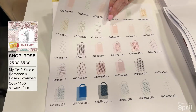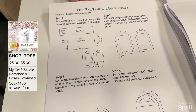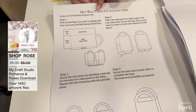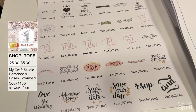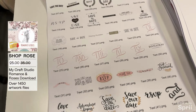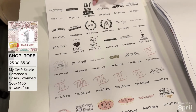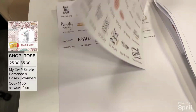You've got gift bags in here. You've then also got instructions, gift bag template instructions. You've then also got all your fonts and your sentiments. Drink, eat and be married. That's a good one, isn't it? Love that. We are getting married. Invitation. RSVP. Thank you. Save the date. All of those.